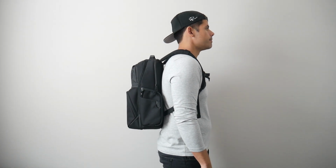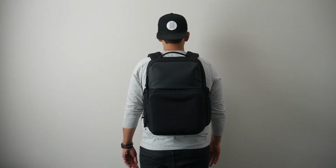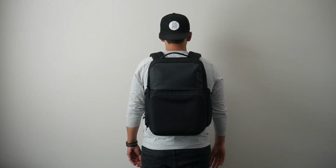Now I know this has a very sleek and modern style. It almost reminds me a little bit of a Tumi backpack and is one of their newest offerings. It's going to be comfortable and offer a lot of value, particularly if aesthetic is one of your primary concerns. If you want something sleek that's going to be very professional looking, this will be a solid option.